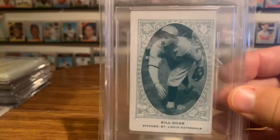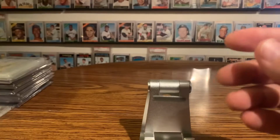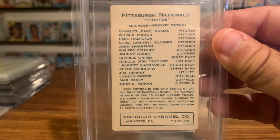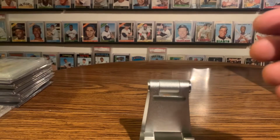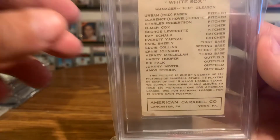This is William Doak. Cardinals. And I'm not going to get these switched over to SGC because most of these are one of ones for BVG. These are the only ones graded by BVG, most of these. Hervey McClellan. And the last BVG is Wilbur Cooper.